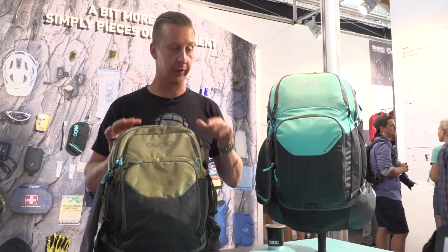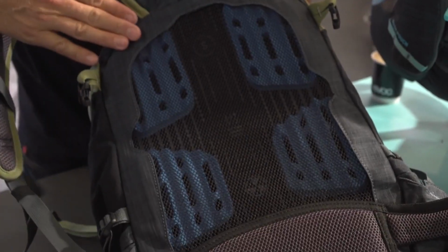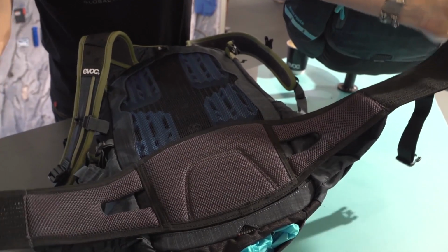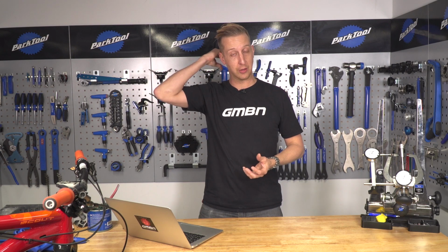Now, something for the bike packers and adventure riders out there, Evoc have got this brand new adventure bag. Now, this thing's designed to take some serious load, but the thing that's really good about it is the way it sits on your back. You can run this thing fully loaded and you can ride aggressively, and it's not going to unweight you. It's got a huge hip bias, so all of the weight sits on your hips, and it's got loaded pockets around the side.